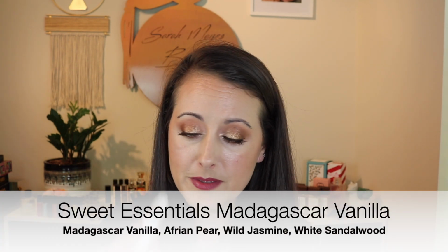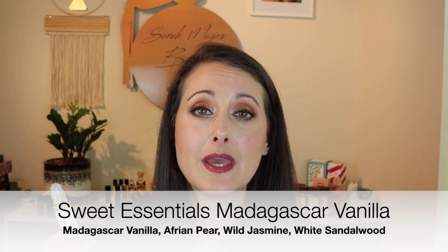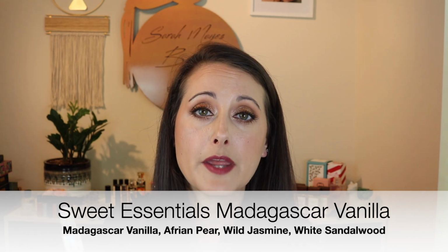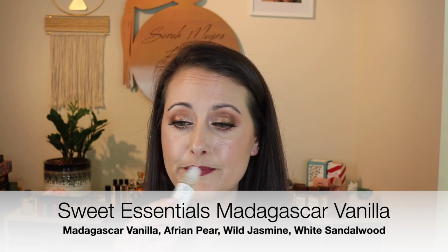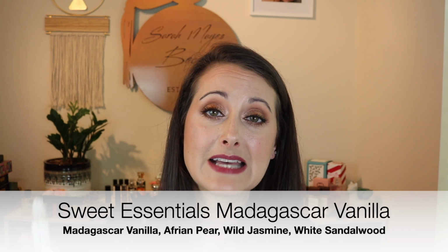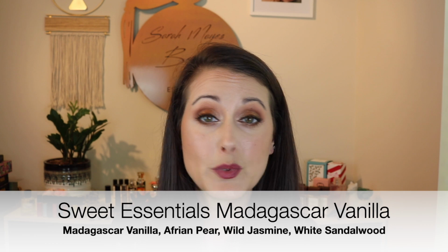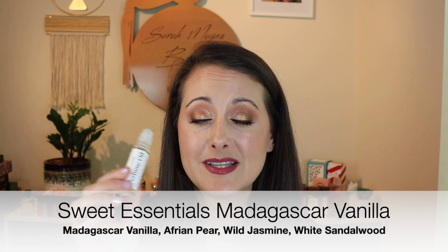Okay, the next one that I wore is this one here called Madagascar Vanilla. When I first smelled it, I was thinking that it could be a clone or a dupe for the Nest Madagascar Vanilla, and definitely not. The Nest Madagascar Vanilla has a coconut note in it, so it's kind of like a coconutty vanilla, and it's a lot sweeter than this one is.